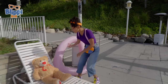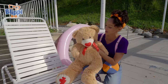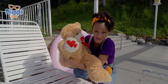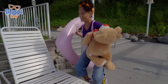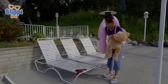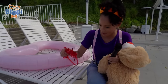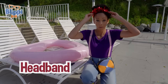Oh, look how cute! A teddy bear! But a teddy bear is not shaped like a heart. Look, do you see? There are two adorable hearts right there. Oh, so cute. All right, come on. What else can we find? Oh, my goodness, it's a microphone. And what? Hey, here are some hearts. This looks like a really cute headband. Ooh, what do you think?